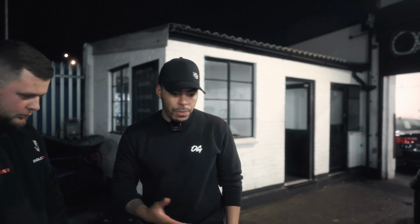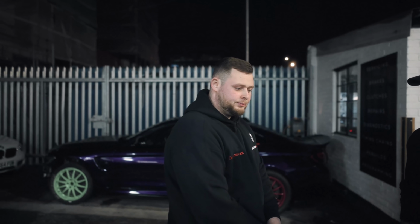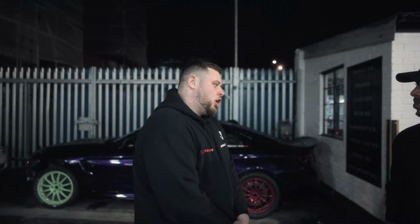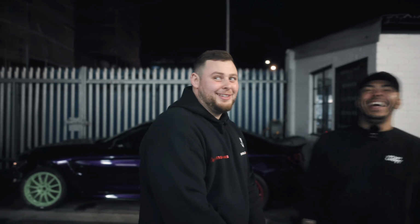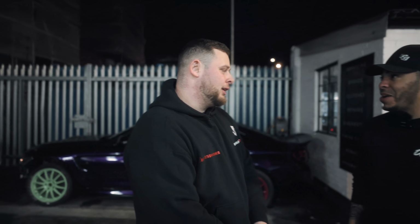But putting all of that power to the rear wheels, is it drivable? Can anyone jump in this car and drive it? No, you can't. It takes a few attempts to do what I need to do in it. You can't just get in it. I can't just get in it now and try to chase my boys in their slow RS3s. Obviously, you have to be ready. But yeah, we're going more.